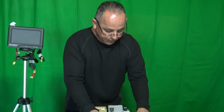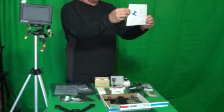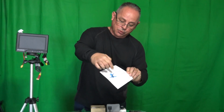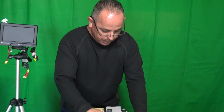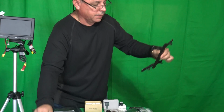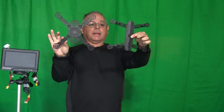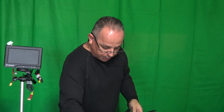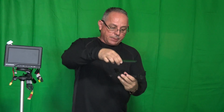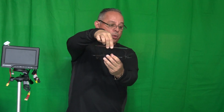Here's another one. In fact, this one's the box. Here's a picture of it once you finish the product. So this one's just like a box. See the difference as far as the frame? This one's an X, this one is a box frame. This right here is the top part of it, and pretty much that's where you're going to be mounting all of your equipment.